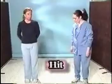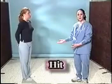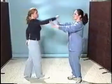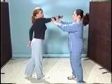The next piece of self-defense that is very important is the hit. Again, if I'm in my safe presence and my patient were to come at me to hit me, I could easily get out of the way. However, if I'm not in my safe space and my patient is coming to hit me, what I want to do is put my arms up to block it and get out of the way. We'll do that again in a little bit faster motion.